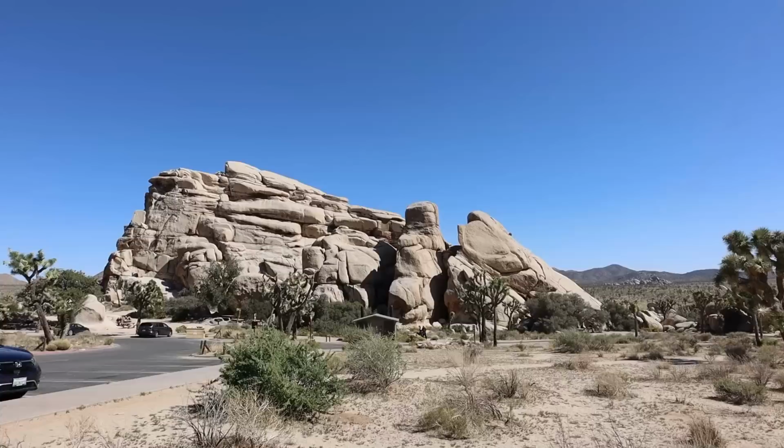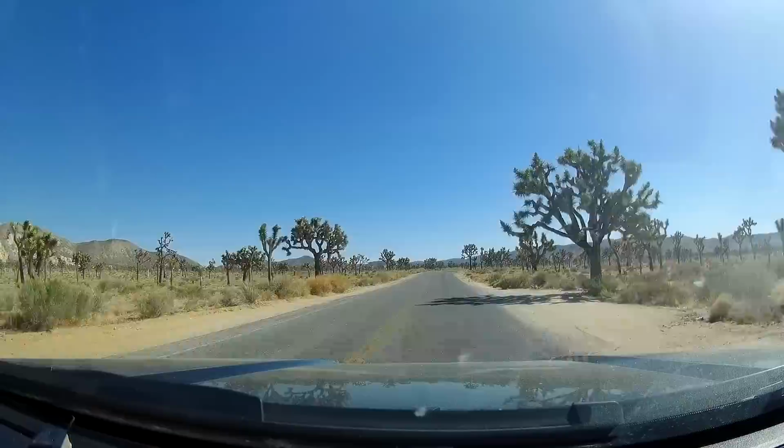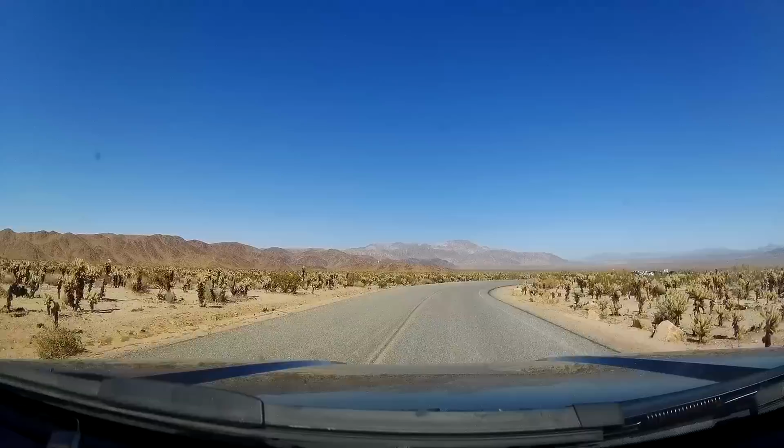We did love driving around the park and looking at all the Joshua trees, which are actually a member of the agave family. A lot of the Joshua trees in this park were so tall. The tallest in the park is about 40 feet tall.